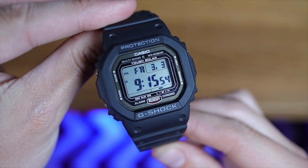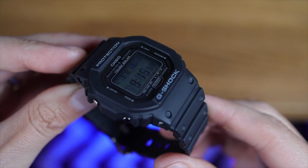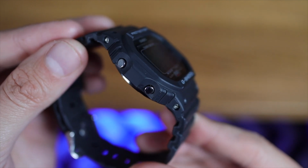So this year I discovered that the best G-Shock square was no longer the GM5610U. And let me tell you, if you buy this G-Shock square, you will not go back. And I am talking about the GW5000U, which was first only released in Japan. This watch is a G-Shock square at its finest.